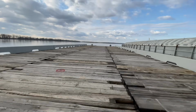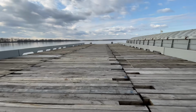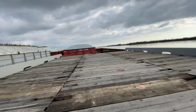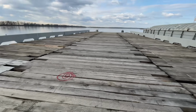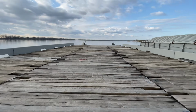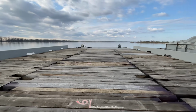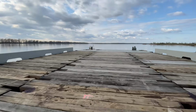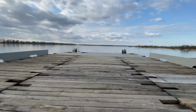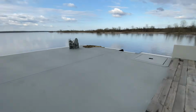It's quiet out here. It's nice. On the Mississippi River. Look, coming out towards the head. Kind of neat, y'all. I got my speaker on. And we are out at the head of tow.